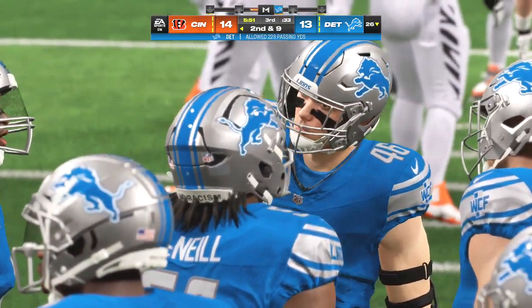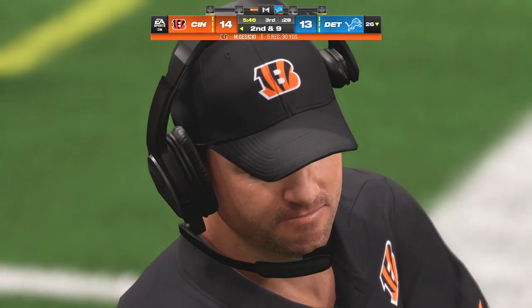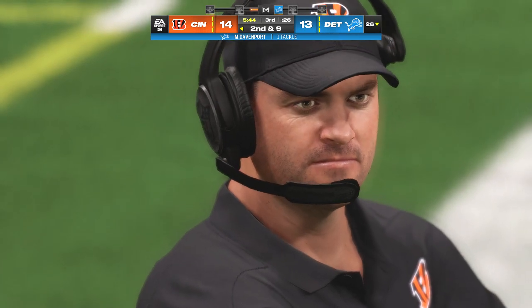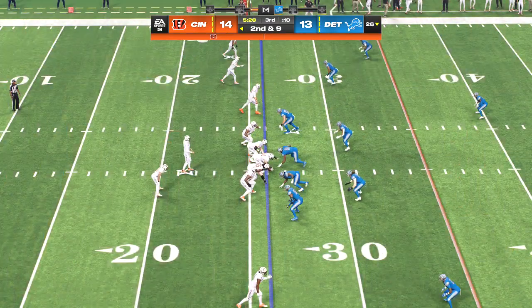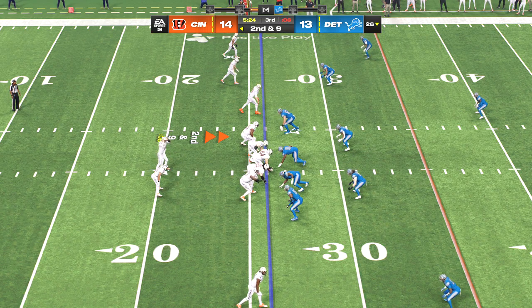It's vitally important to wrap him up immediately, because if you let that big guy get a head of steam up, boy, then you've got real trouble trying to get him down. But they're able to hold him to a short gain on first down. The last play got just a yard. Here's 2nd and 9 from the 26.